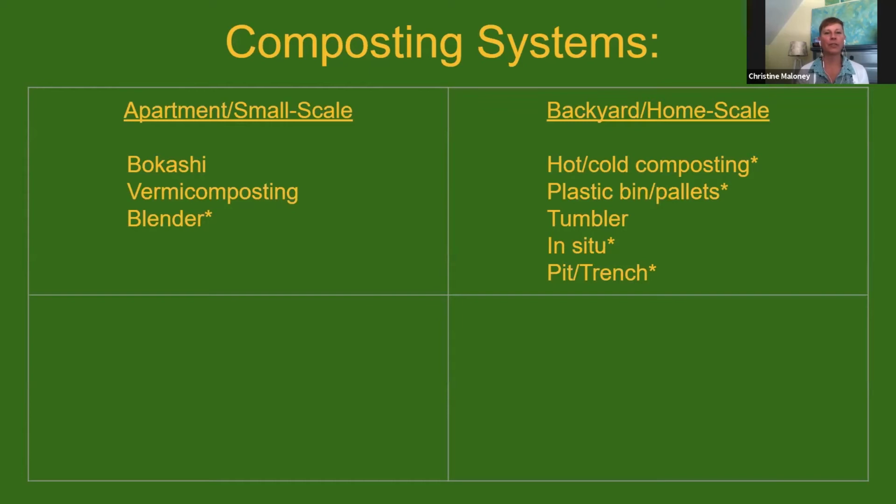Plus I do tend to work on a larger scale. I am working with those organizations and businesses like you saw earlier. So the composting is a slower process. And for me, that's okay. It just works well for me. So everyone's going to have to decide what works well for themselves.